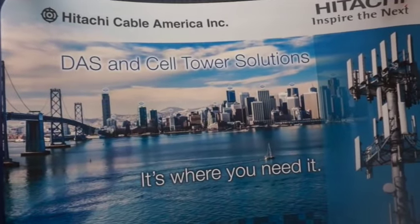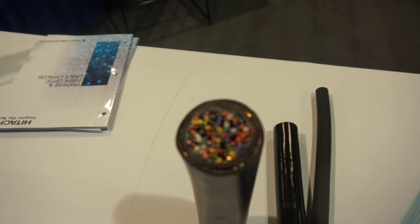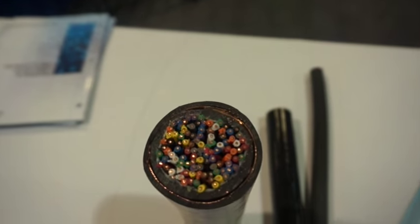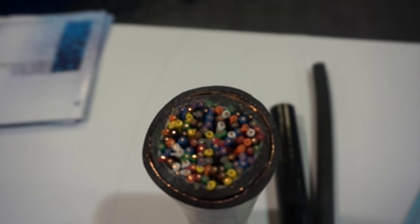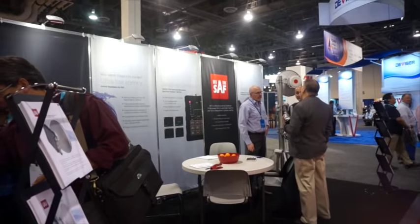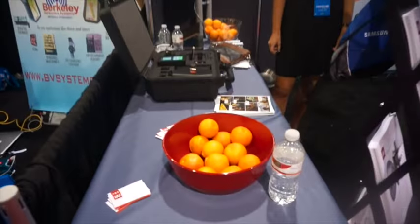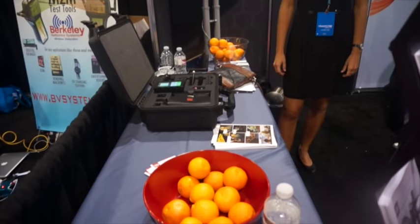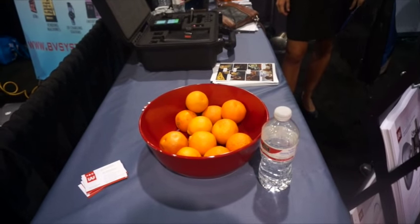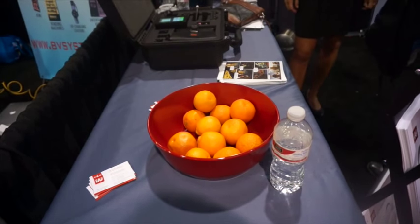There's nobody manning this booth at the moment, but it is talking about cable, and I just happened to look down here. I hope you can see all the cables within a cable that are here. This is the SAF booth, and we're talking business here, and I stopped because there's a Mandarin Orange bowl or two for customers. Different than offering chocolate or mints, Mandarin Oranges.